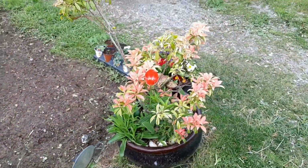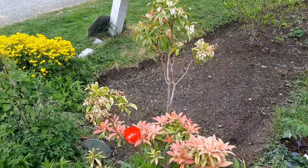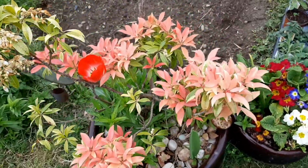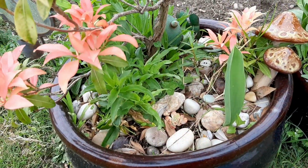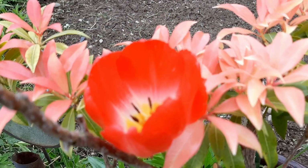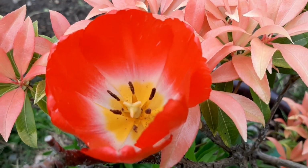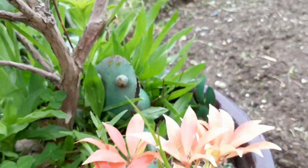And then this pot was left here. I guess it had some random things planted in it, but that's a pieris. And there was tulips planted underneath, and they have leafed out every year, but they've never flowered until this year. We randomly have one tulip. That's pretty cool. And my frogs.